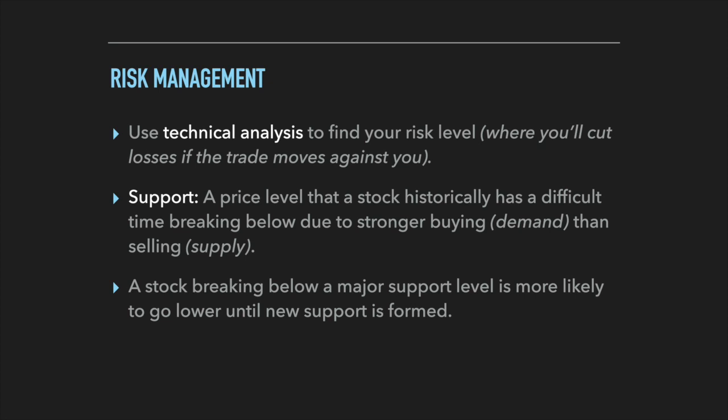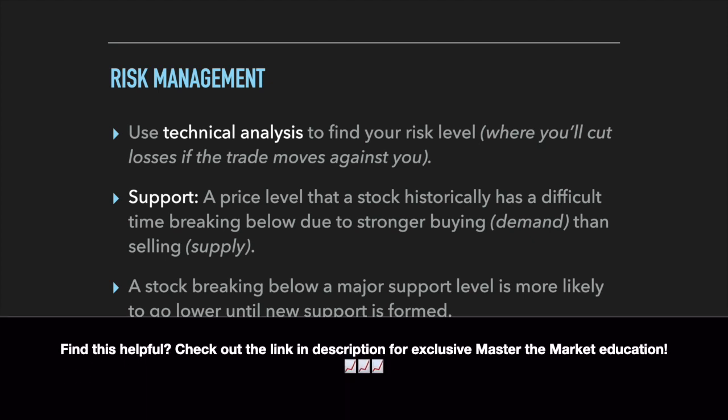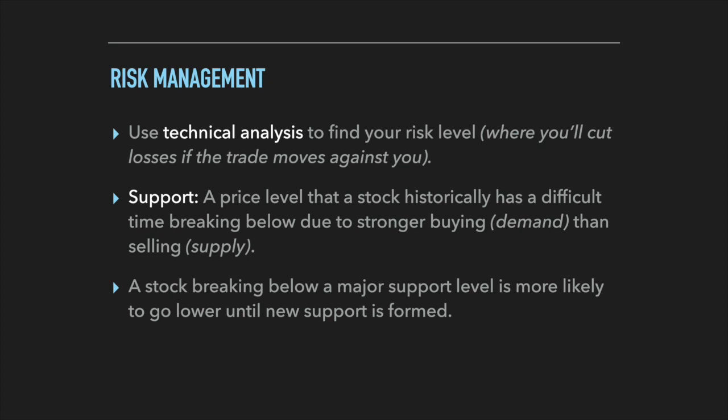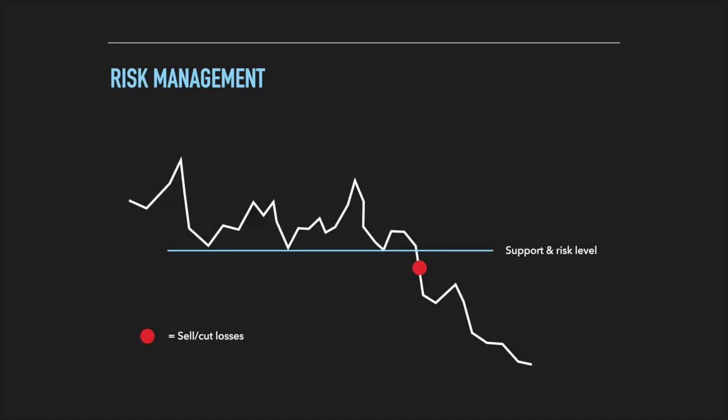So for example, a level of support is a price level where a stock historically has a difficult time breaking below due to stronger buying or demand than selling or supply. Now, if a stock does happen to break below a major level of support, it's more likely to go lower until new support is formed. So for that reason, a support level is often used as a risk level, because if it does break below that support level, you want to cut your losses before it continues lower to keep your losses small and to avoid holding through a strong pullback.